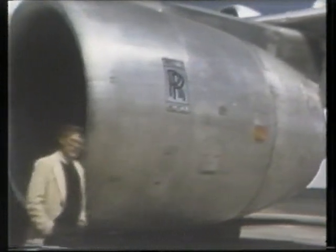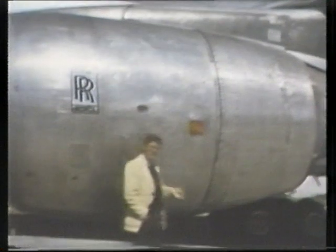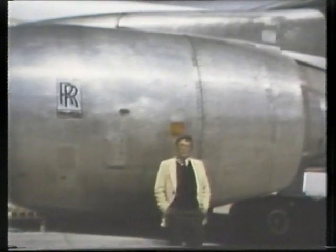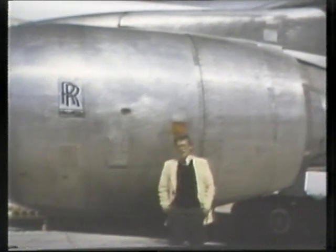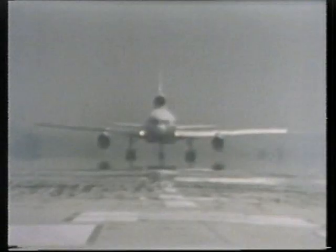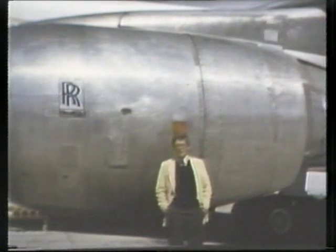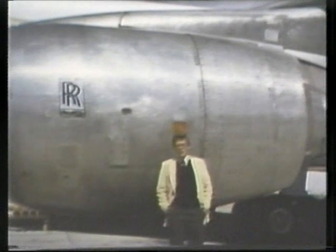This engine features a 3-shaft design, which means it's shorter, more rigid, and very durable. It also means it responds quickly to throttle position, since each stage has its own shaft. In fact, the RB-211 can reach full power faster than any other wide-body engine. And that's something you really want in case of an engine out or go-round situation.